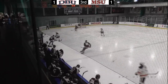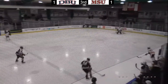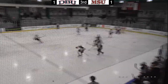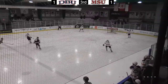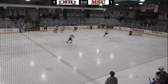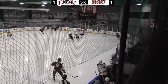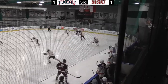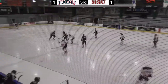Loose puck along the half wall. And they're able to clear it back into the DBU zone, handled by defense. And DBU able to get to that loose puck and get it back in the neutral zone. And sent back down low, handled now by the DBU defense. Kept in by MSU. And DBU unable to clear it out there. Nice keep there by the MSU defense. DBU with possession now as they skate it through the neutral zone.